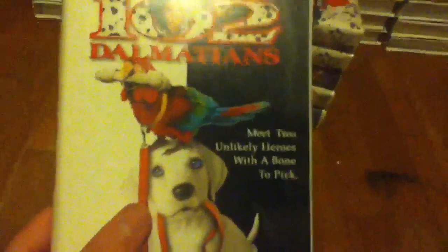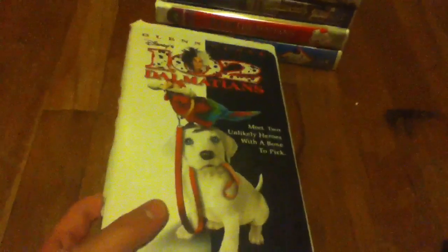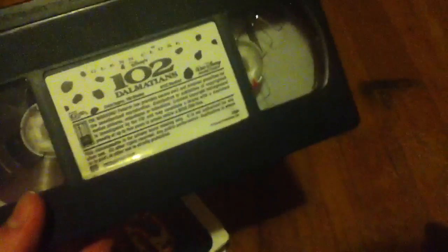Now we've got the sequel, 102 Dalmatians. This is a 2000 VHS. Meet two unlikely heroes with a bone to pick. This is a good movie, just like 101 Dalmatians, the Glenn Close version. Here's the spine, a character of Oddball. And the back, there's no critic view in the back, like there was in the front. As you can see, the tape with a white sticker label. Print date is February 7th, 2001. Got this tape at the Goodwill store on the north side of Holland.